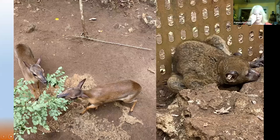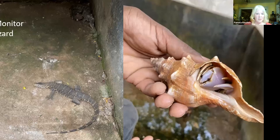Oh, this was at the wildlife refuge that I went to. It was mostly turtles that they were looking after, but they did have examples of some of the animals. So a bush baby and some duku, which are teeny tiny little things. They're really not much bigger than a very small Springer Spaniel, maybe. Monitor lizard and a hermit crab. There was all sorts of things there.